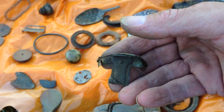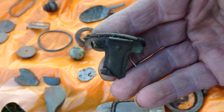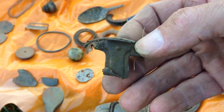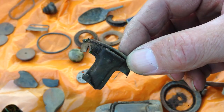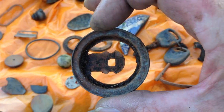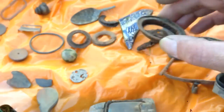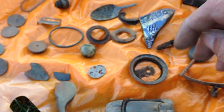Some other wee bits of copper. Don't know what that is either. If anybody knows what any of these are, let me know. This thing here, I think it's part of a light fitting. But yeah, an interesting day.